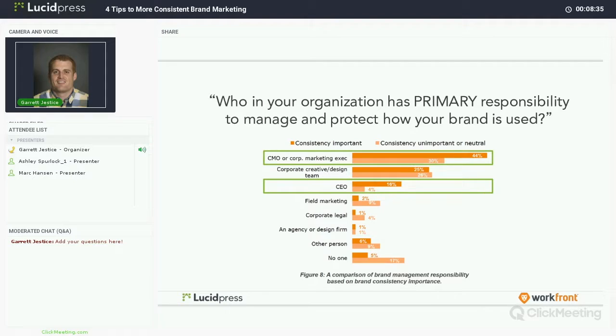And while it seems unrealistic for the CEO to serve as the brand manager, when the CEO recognizes the importance of managing the brand, it sends a clear message to everyone that the brand is worthy of protection and also investment. One surprising takeaway as I dove into the data: the involvement of the corporate creative or design team or an outside agency, as you see here, varies little by whether the company considers brand consistency to be important or not. So for you creatives listening to this webinar today, whether you're in-house or on the agency side, it's incredibly important for you to help the organizations that you work with understand the importance of encouraging the CMO and the CEO to become those brand champions.